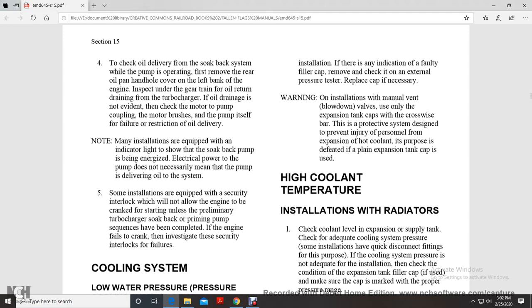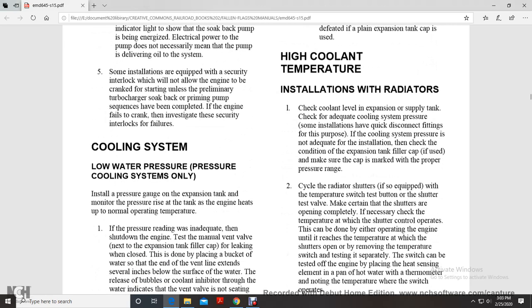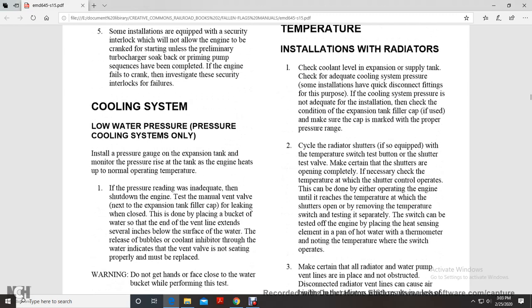If the engine fails to crank, investigate these security interlocks and failures. For your cooling system, low water pressure applies to pressure cooling systems only. Install the pressure gauge on the expansion tank, with the pressure rating rise of the tank, with the engine heat at the normal operating temperature.